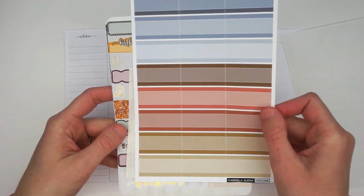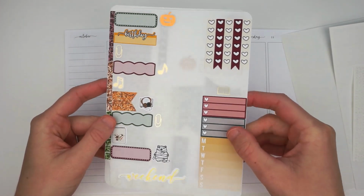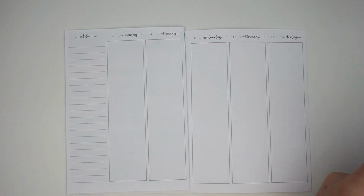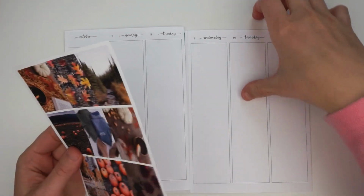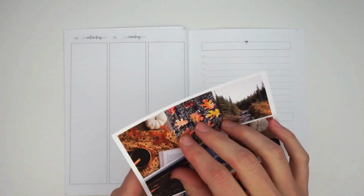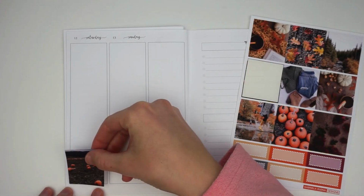This week I am using the full boxes from a kit called A Fall Day, from a shop called Gabriela Elena Designs. I am planning to pair this kit with gold foil and a little bit of orange from a Creating & Co freebie.